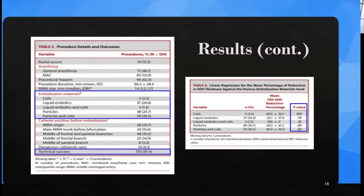So even though they used many different embolic agents, they wanted to know whether or not these different embolic agents had any difference amongst them in terms of the outcome being reduction in SDH thickness. So in table eight, they displayed their linear regression results. And you can see in the blue box that all of them are not statistically significant. So none of the embolic agents showed any statistical influence on the outcome variable of reduction in SDH thickness. Next slide.